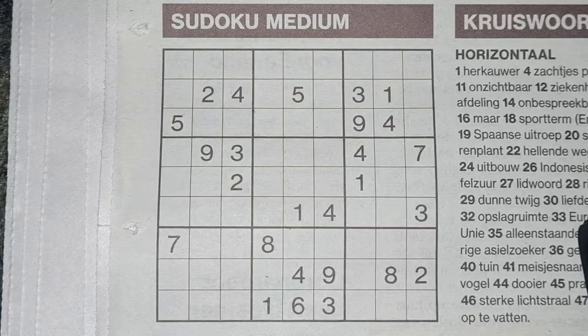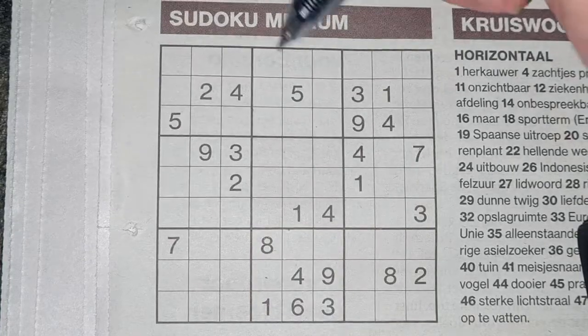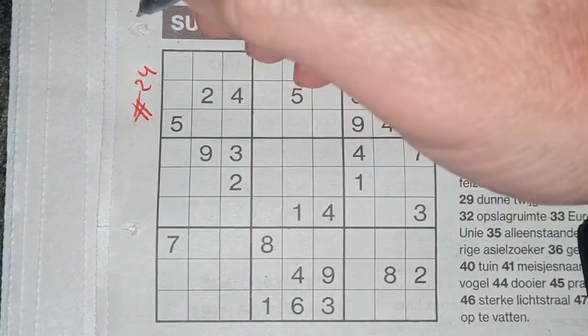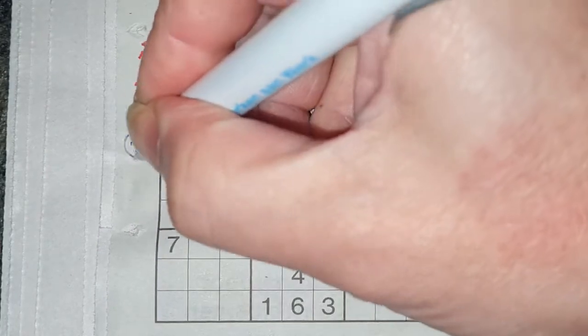Yeah, only one regular Sudoku we have here, a Sudoku Medium, and in this newspaper there's also an additional with extra Sudokus. I believe there are 8, but first we will solve this baby, and this one will be number 2478. And before I start, I always count the printed digits. Well, this one has 26 printed digits.